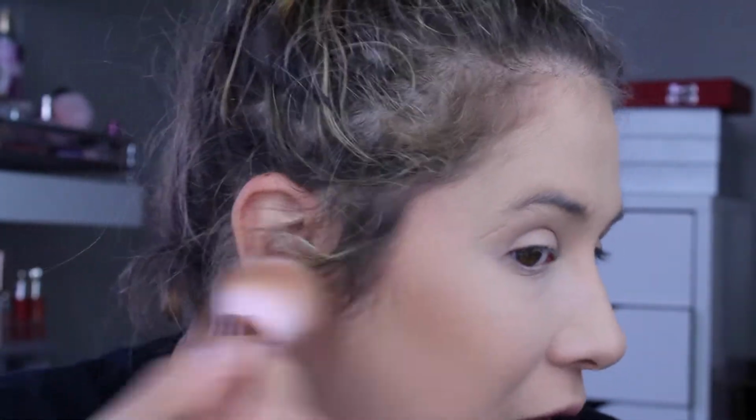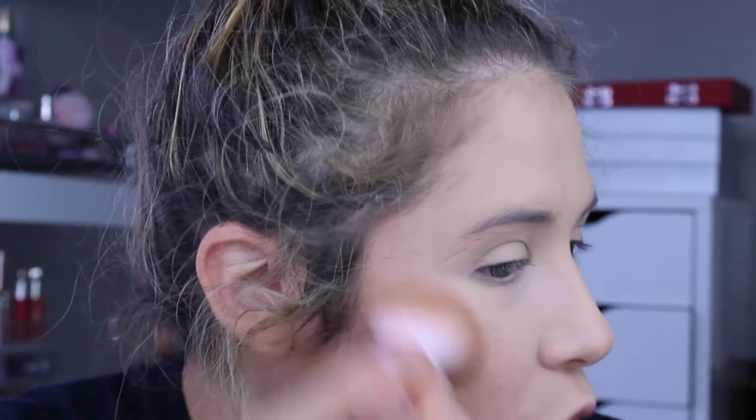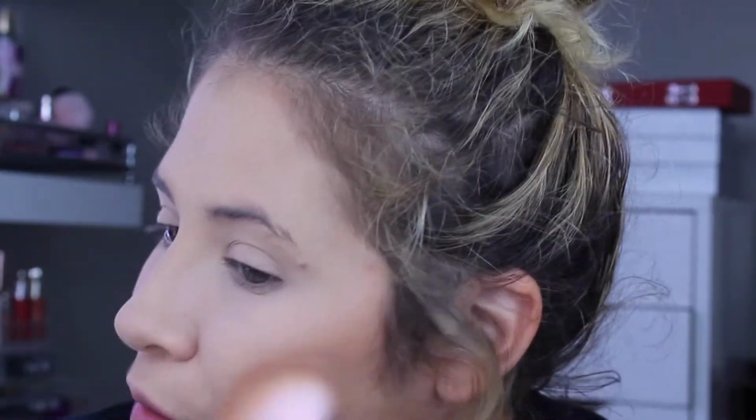Okay, it's not bad. I feel like it's not dark enough. Like, I feel like maybe I shouldn't have gone with the lightest shade, which I think this is. Maybe it's just buildable. We can build it up. But it is really pretty, I will say that. And if I'm paler, it might work out a little bit better, but I feel like I'm not as pale since I've been out in the sun a lot lately. So we're just gonna put this all around our forehead just like we normally would.